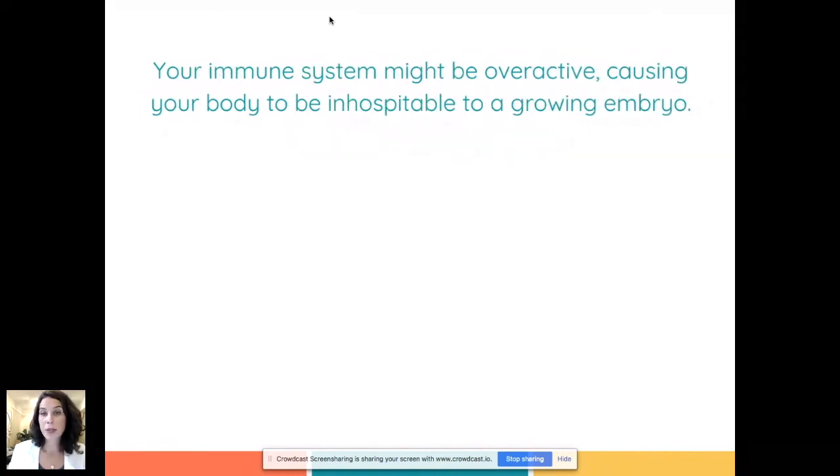Okay. Your immune system might be overactive, causing your body to be inhospitable to a growing embryo. If you think about it, getting pregnant is kind of like getting a little mini organ transplant, because you have foreign DNA in your body. And normally your body would attack that and have a really strong immune response. But something amazing happens with conception, where the embryo talks to your body and flips that immune reaction off so that your body doesn't attack the growing embryo. But if your immune system is out of whack, if you have autoimmune disease and other problems, then your body could be making it really difficult to conceive and carry a baby to term. And again, you can absolutely influence this and bring your immune system into balance.